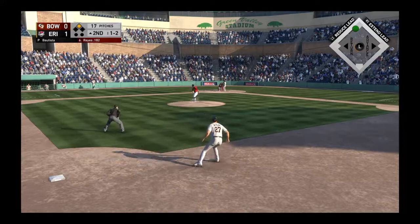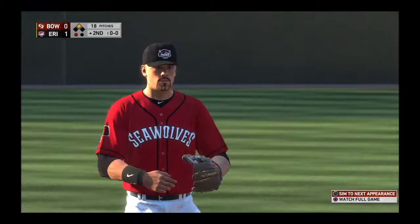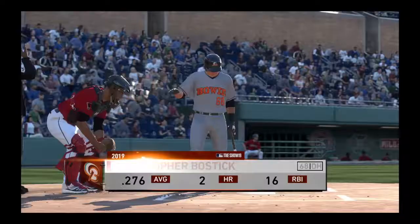And he pops him up, drifting toward the left side of the infield. Cruz is there, one away. Okay, here's the defense for the home team. And if you look at the numbers on this team, defensively, they're in the top 5, fewest errors in the league. Flashing the leather, picking and grinning. Keep an eye on them. They play stout defense.